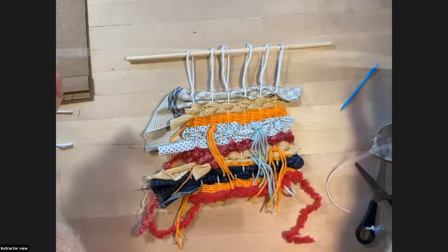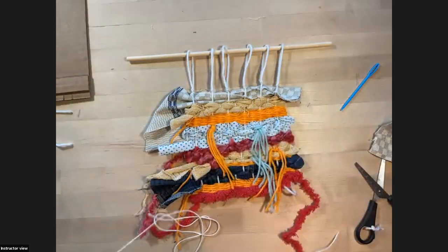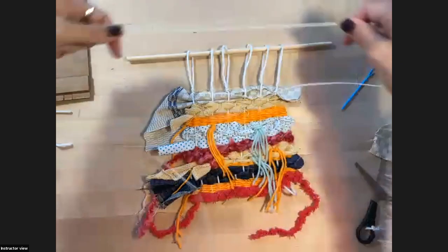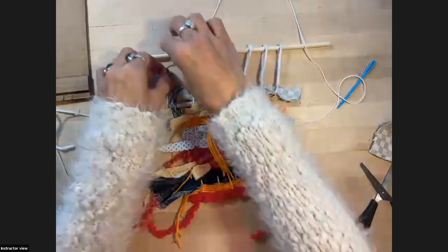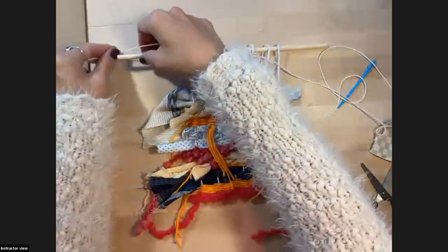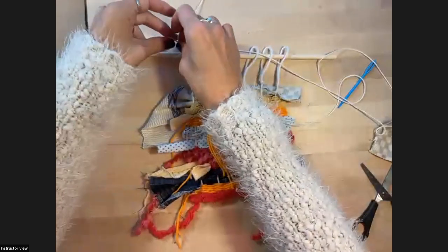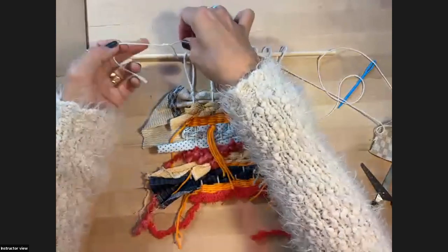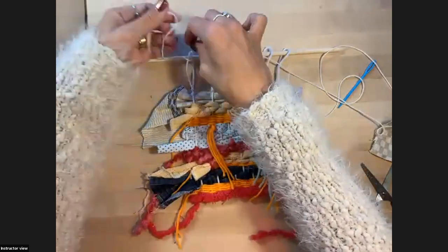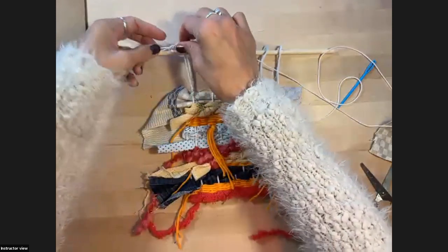And then you have that leftover piece of string from creating your warp strings. I would use that just to tie onto the top of your dowel at the end. Again, we'll go over a way cleaner version of this, where we're not rushed, in our final video. But this is sort of the gist of it.